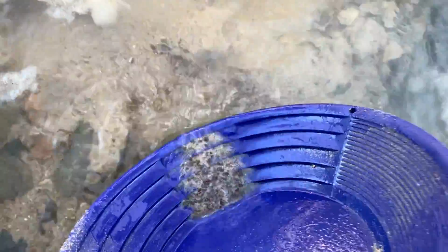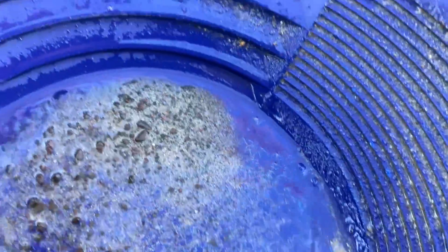Yeah, if you're panning classified material, it makes life so much easier. And we're down to our ironstone right now. That's about as far down as I'll take that. And we'll go ahead and pull that back. Nice little live pan. And I do see a number of pieces of gold up in there. Absolutely. I would say there's probably a dozen I can see right there.